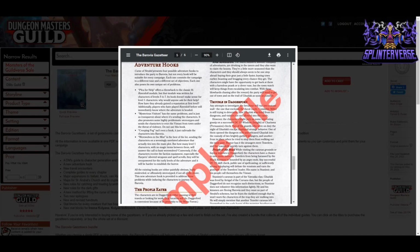So it talks about all of the different ones. So Werewolves in the Mist is the best of the lot, sending the characters on a seemingly unrelated adventure that actually ties into the main plot, but how many level 1 characters with no magic items between them will answer the call to hunt werewolves? Conversely, if the characters receive the faction equipment, especially the Harper's silvered weapons and spell scrolls, they will be overpowered for the early levels of the adventure, and it will be harder to establish the horror.